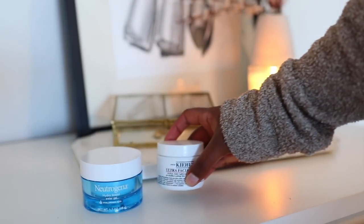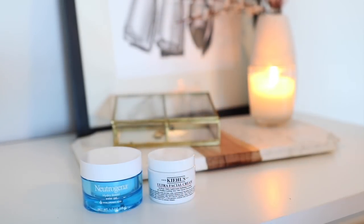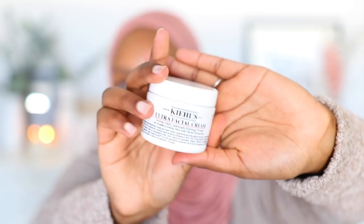Now for everyone else, I'm not very picky with moisturizers, to be honest. I will kind of just pick and choose whatever. I personally prefer to just use any sort of hydrating moisturizer. Surprise, surprise. The one that I'm currently using is the Kiehl's Ultra Facial Cream. I switched to this for the winter time because my skin gets extremely dry in the winter. Really nice consistency and blends in very nicely as well.